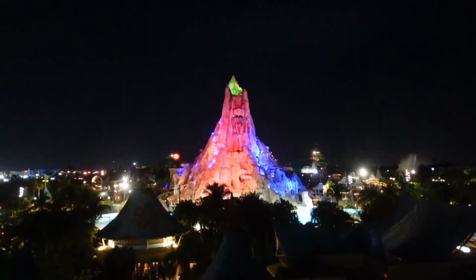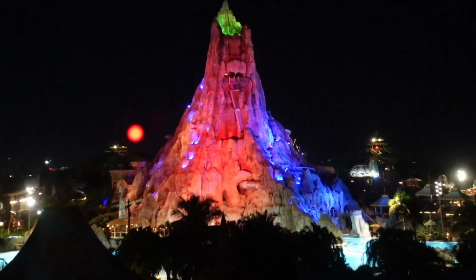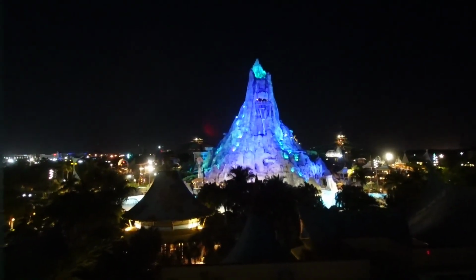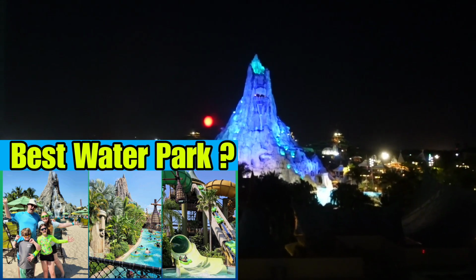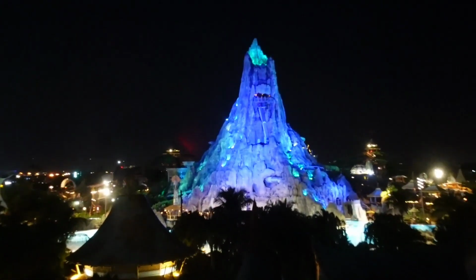And if you can get a Volcano View room, you can check it out at night. It is gorgeous, lit up with different colors, purples and blues. We've been to Volcano Bay twice. The first time we rented a cabana. I will link both of those down below for the full tour, what all there is to do, how many water slides, and the food.